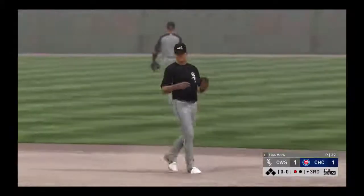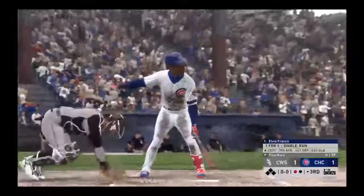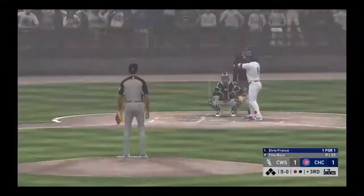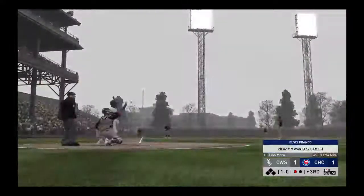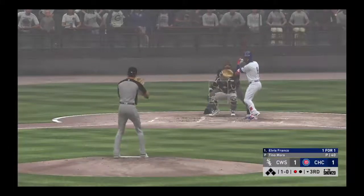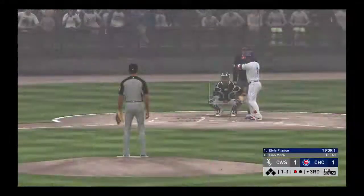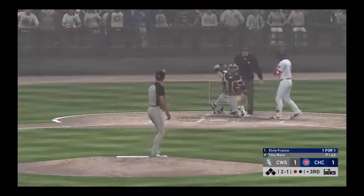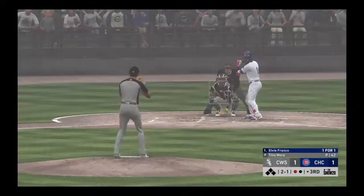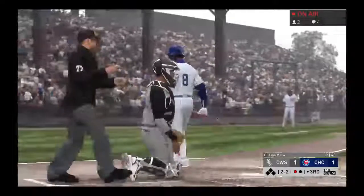Now batting, the shortstop, Elvis Franco. Now in the box, Elvis Franco. First pitch on its way. At the ball. Now the 1-0. Tries to bunt his way on base here, but this will roll foul. And this is low, ball 2. 2-1. In front of the changeup, and he can't keep it fair. 2 strikes on him now.